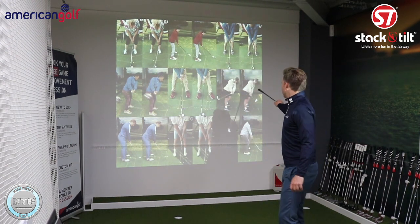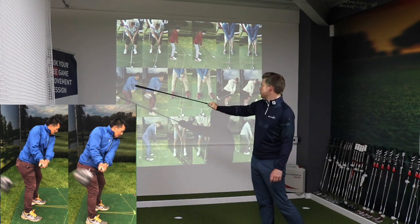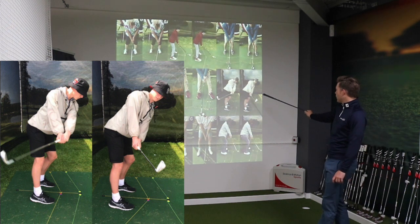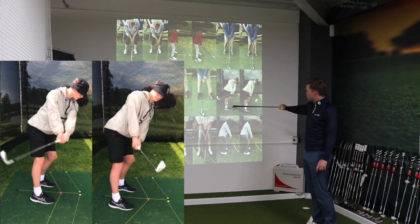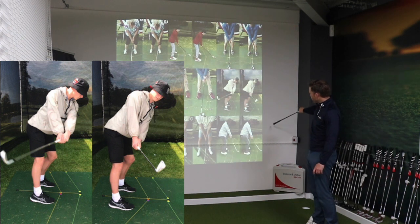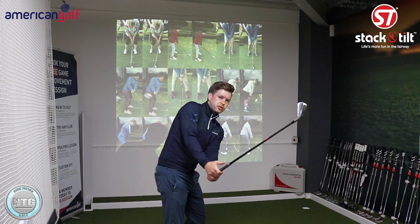Got a couple of takeaway positions here from the side. This guy, you can see the club head inside the hands. This one massively inside the hands. That was quite a big exaggeration. You can see I use the grid in all these lessons with the strings. We talked about this before, hand path and club path. So with this one here, I moved the string out to give him the sensation of taking the club head out and outside the hands.